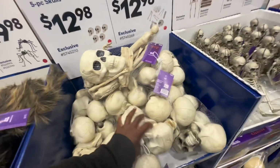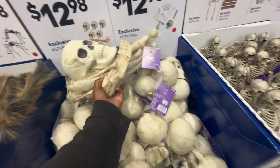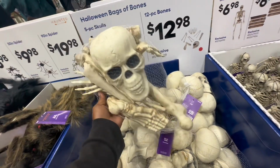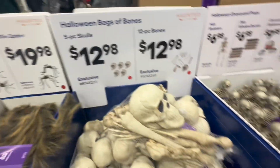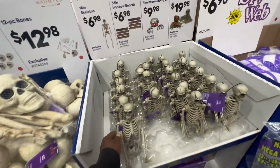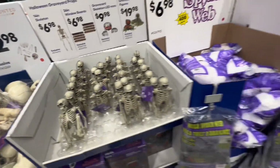We also have some scatter skulls. So it's multiple skulls. And then we have some bones. And these are a 12 piece for $13. And then the skulls are $13 as well. All right. What else do we have? We have some little teeny tiny skeletons for $7.